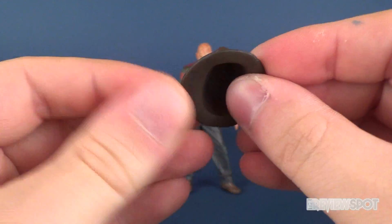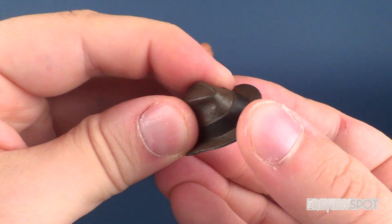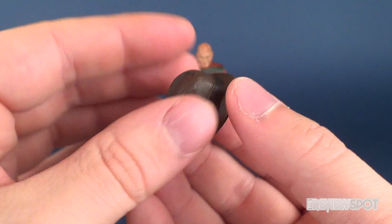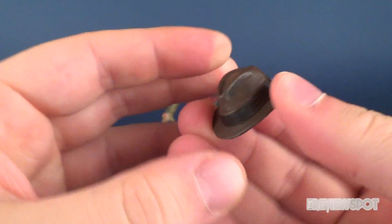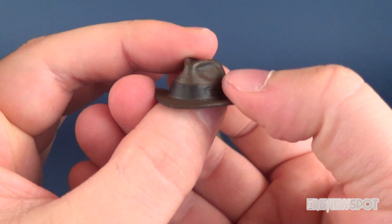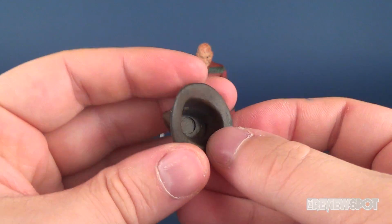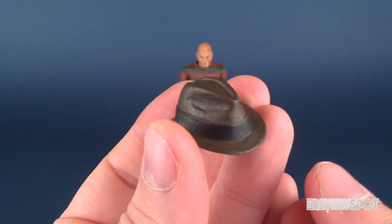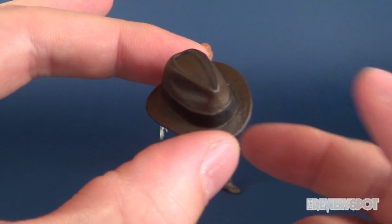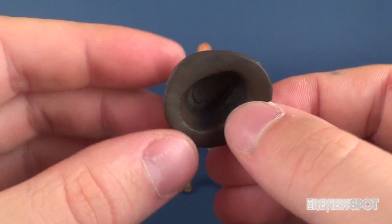It is to note, though, that this fedora is one of the more denser feeling plastic fedoras that we've gotten with the other Freddy Kruegers. Generally, like these ones, they're a soft plastic. This one, though, is very, very dense. There's very little give to this particular one. And much like the shoes, which we look at in a second, this is one of the more lighter colored hats that he comes with as well.